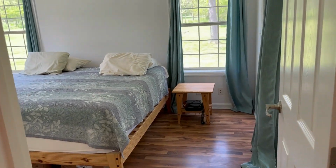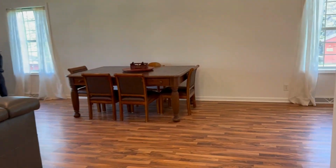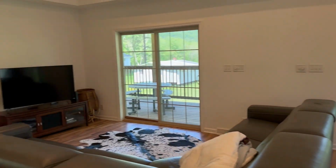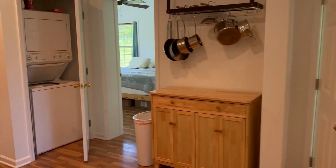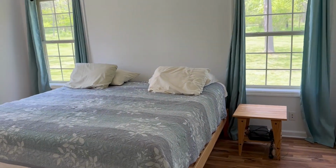And then, let me take you and finish in the living room first here. So, got a little dining area over here or there, wherever you want it. But wood burning fireplace, which is very nice. This thing's about, like I said, about 1,250 square foot or so.